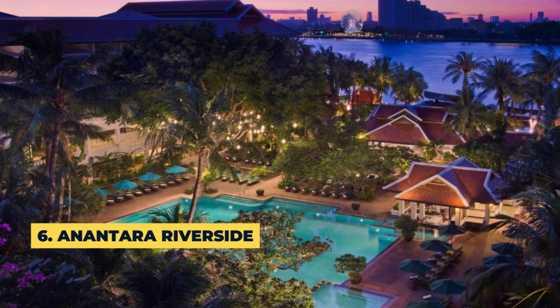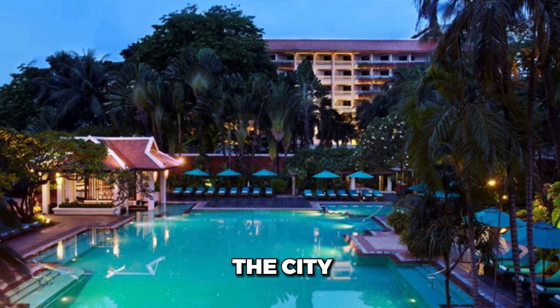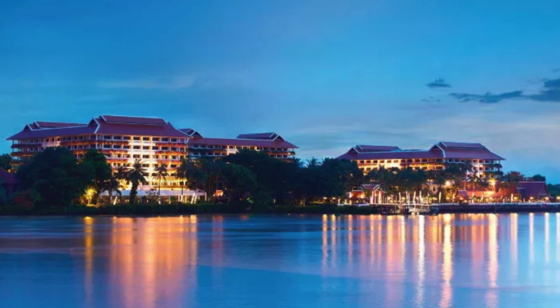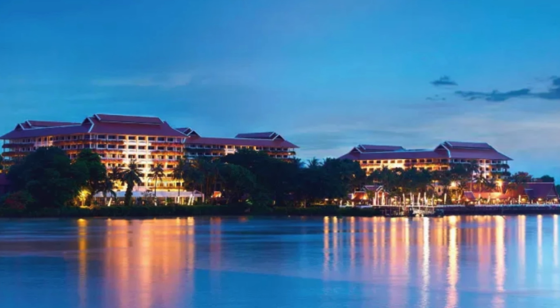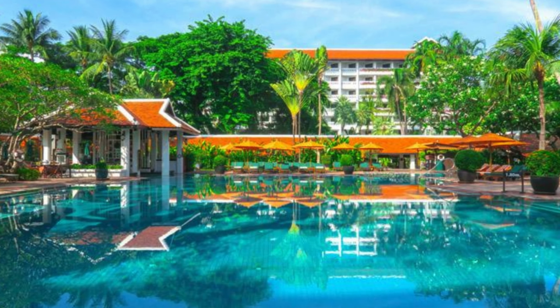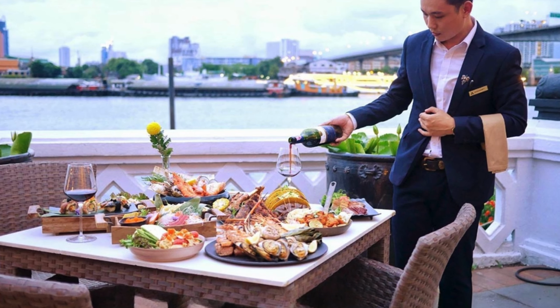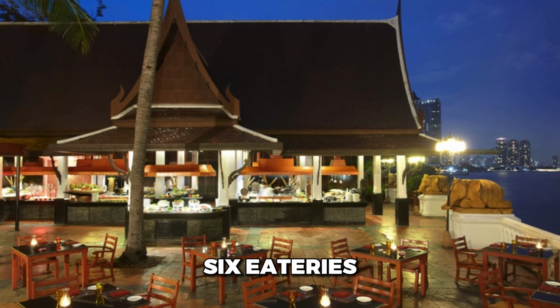Number 6, Annatara Riverside. Situated slightly outside of the city and to the south of the popular tourist area, Annatara Riverside welcomes visitors with modern rooms that surround a good-sized pool on balconies. It retains its Thai roots while having an international vibe. When it comes to food and drink options, Annatara Riverside doesn't fall short either. There are six eateries available.